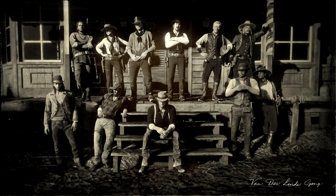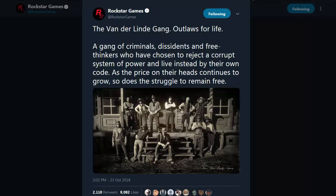So there you go. A lot of the members of Dutch's gang, not all of them, several of them were left out, like Tilly, Mary Beth, Karen, Pearson, and a few others as well. But I really did like checking out these old-timey photos that Rockstar made. I'm sure they may post more of them tomorrow. They're probably going to add these to a new section over on the official Red Dead Redemption 2 website. And if they do, I'll definitely cover that tomorrow, along with any more official confirmed information from Rockstar.